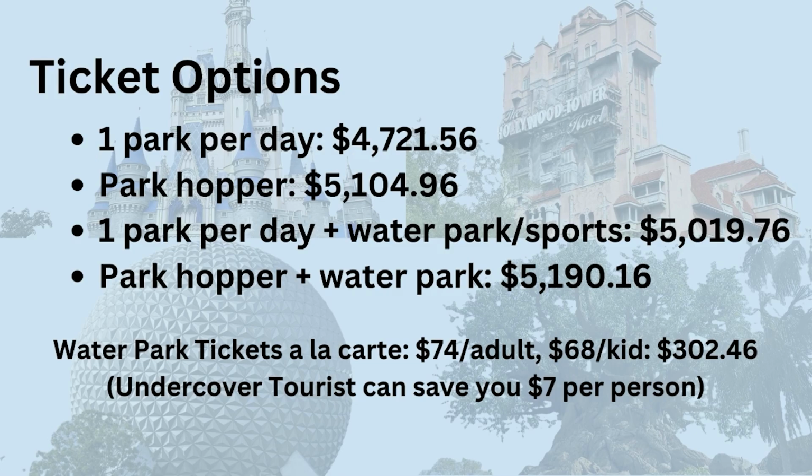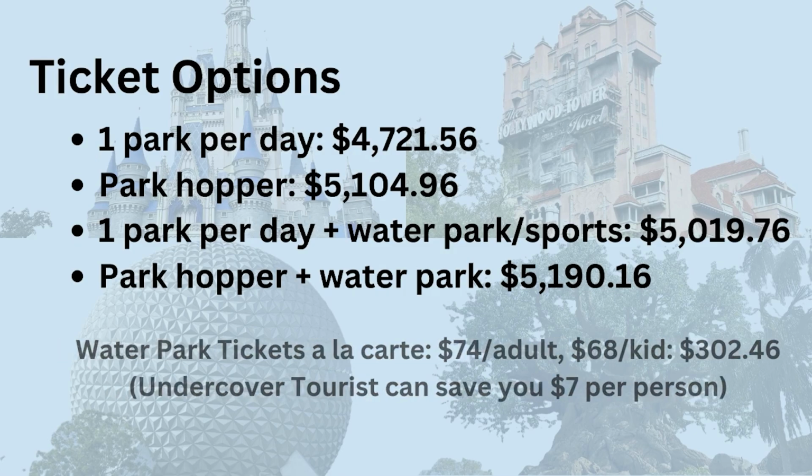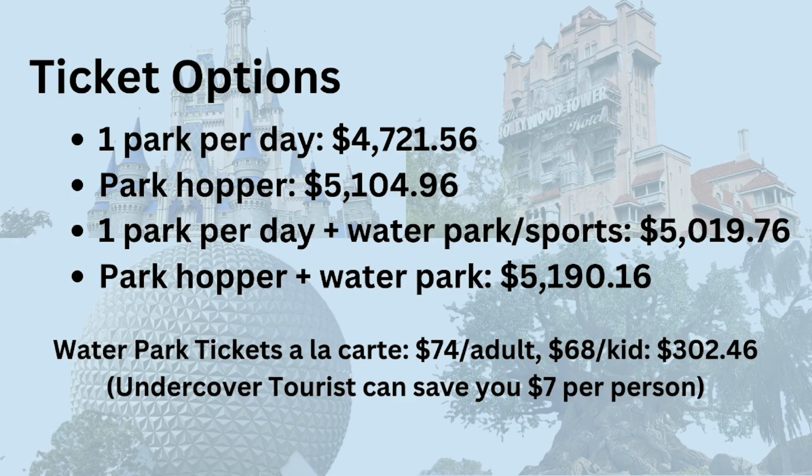If you were to do 1 day per park and you're not sure if you want to do the water park as well or if you'll have time, you can add that later as an a la carte option. The water park tickets are actually $74 per adult and $68 per kid, which is $302.46. So if you were to do the 1 park per day plus water park option, you're going to save a couple of dollars than just doing the 1 park per day and then adding the water park later. So not that much of a saving.